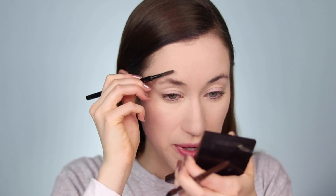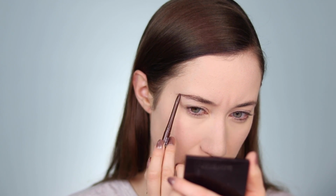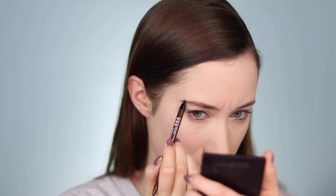I'm gonna take another pencil and just brush up the brows to get them in a general spot that I want. And let's go ahead and try out this Essence brow pencil. Oh, whoa, it's very waxy. Oh no. Okay, I'm flipping it over and I'm using this comb thing. Oh no. Oh, this is really strange.